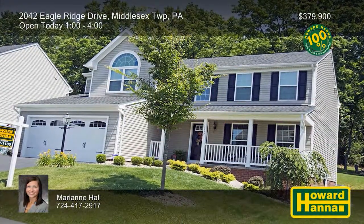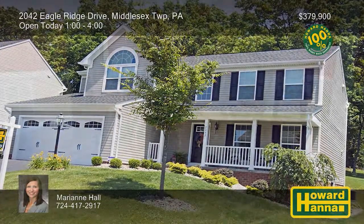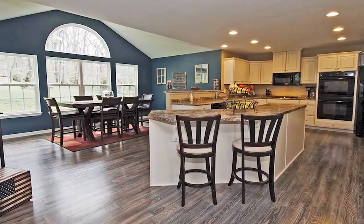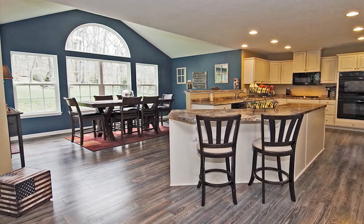Only 4 years old, this three-bedroom, two-and-a-half-bath colonial home is located in Middlesex Township. Hand-scraped hardwood floors support a formal dining room bordered by decorative moldings. Cream cabinets enclose the kitchen's gas cooktop and double oven, beside a vaulted sunroom.